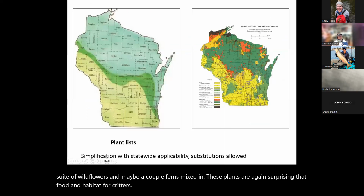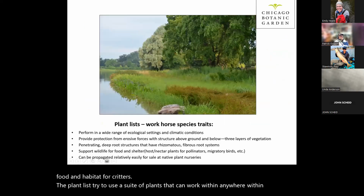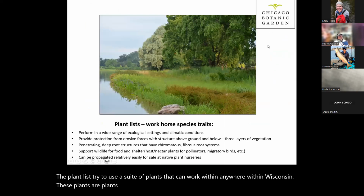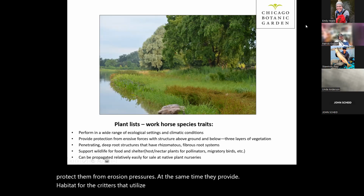The plant lists try to use a suite of plants that can work anywhere within Wisconsin. These plants, like I say, are good at working hard along our shorelines to protect them from erosion pressures. At the same time, they provide habitat for the critters that utilize these near shore areas.